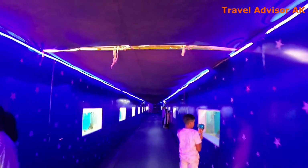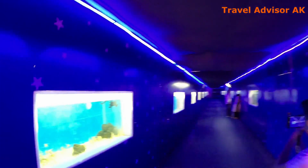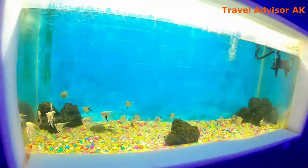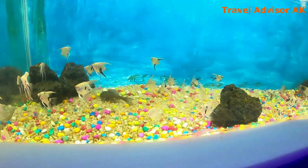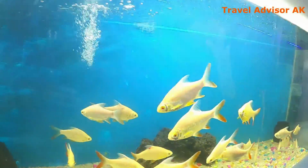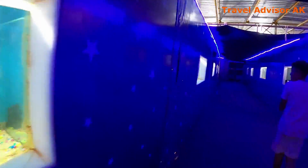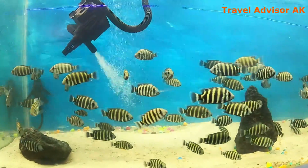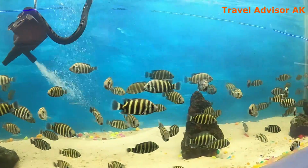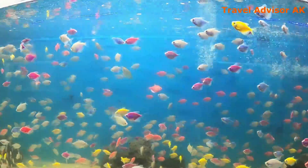The exhibition starts with the regular aquariums. You can see on both sides there are aquariums with some very beautiful fishes. Check out these fishes, and after these aquariums we'll get into the tunnel aquarium and also listen to one of the security guards here as to what the different entertainment things are.